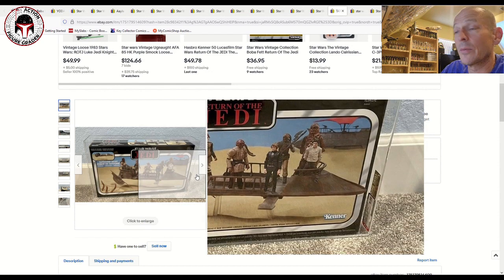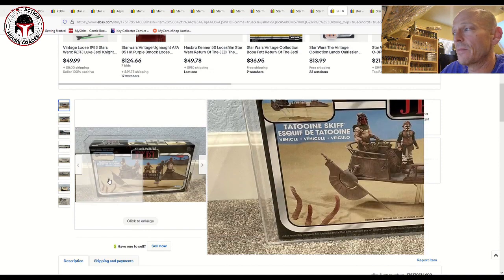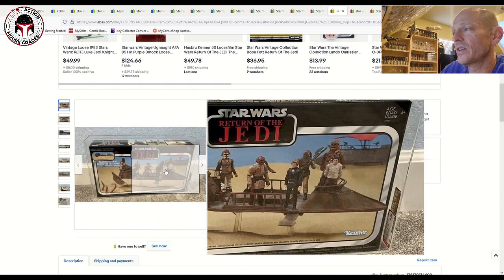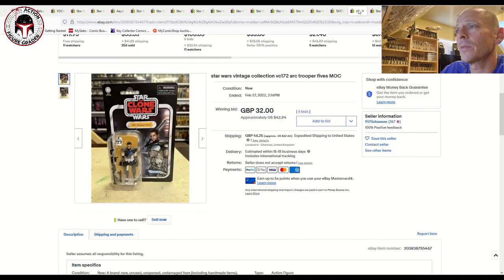So congratulations, number one, to Matt for getting my Imperial troop transport at what I think was a great price. But this was a really nice example of the Tatooine skiff that sold for a very high premium there.